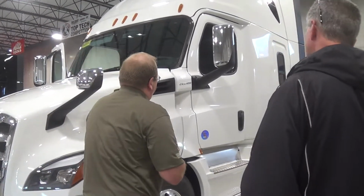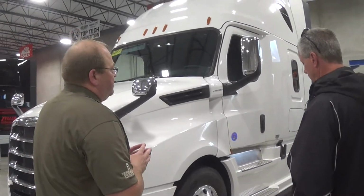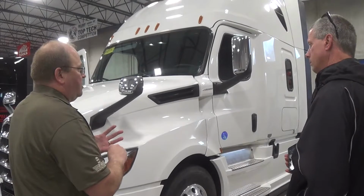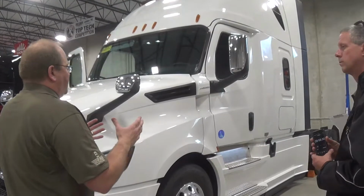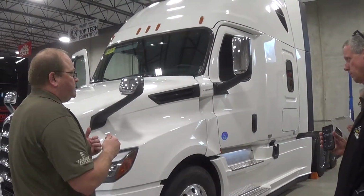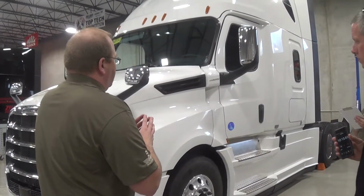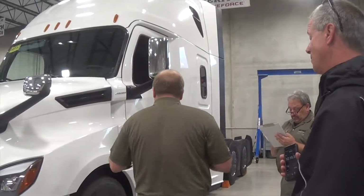The next thing is Detroit Connect. Detroit Connect on the new Cascadia offers a 5-year service, and what that'll do is provide you with an over-the-air signal to change parameters, as well as get any diagnostic information from the truck itself back to the office as quickly as possible, helping with your bottom line. The Detroit Connect is no doubt going to help your bottom line and control your fuel efficiency the best way possible.